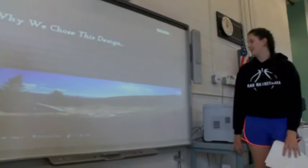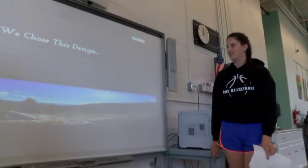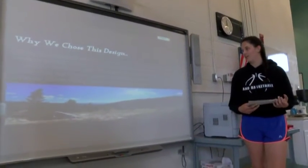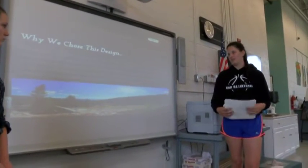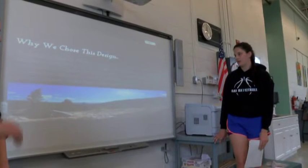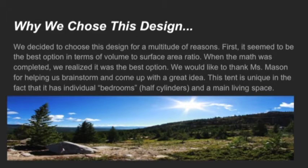So we decided to choose this design because our other designs that we brainstormed had a lot of surface area, but not a lot of volume. And we figured out it would be the best option. And Miss Mason helped us think of a good design.